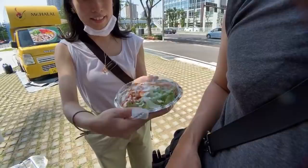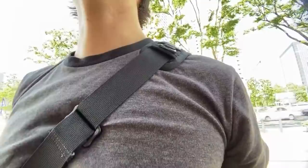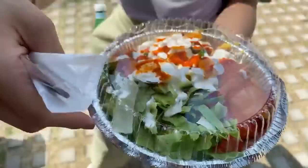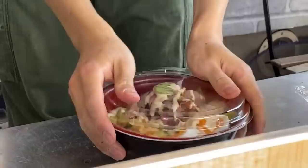Do you come here every day? Every Sunday. Oh, they're here every Sunday. Oh, that looks so good. He said it's New York style. That's New York style? Yeah, he said he's using the same cases. Oh yeah, that's a New York. The metal cases. Whoa. Thank you.